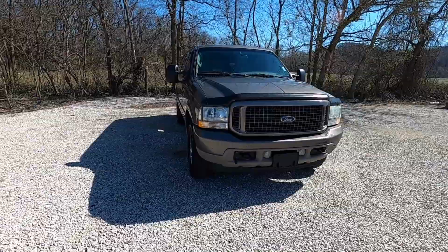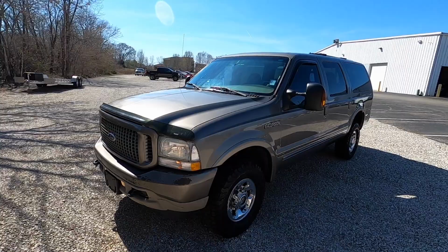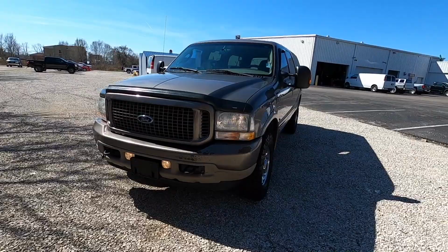Up front, the Excursion is equipped with an independent twin I-beam suspension system with a Dana 50 front axle. To help eliminate the issue of overriding due to its size, Ford installed blocker beams under the front bumper to keep the vehicle from driving up and over the windshield of smaller vehicles in head-on collisions.